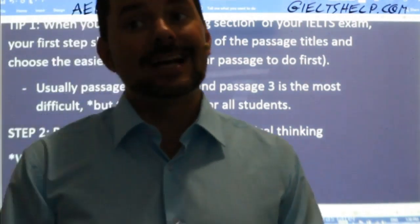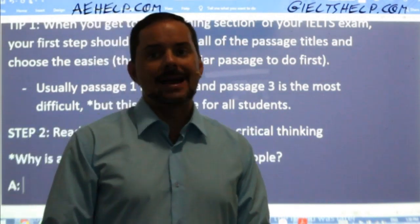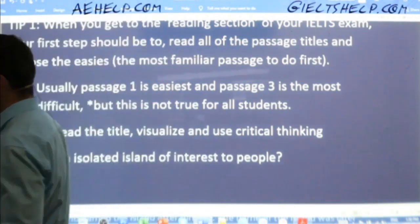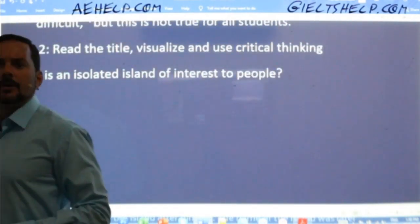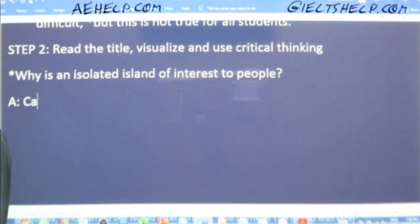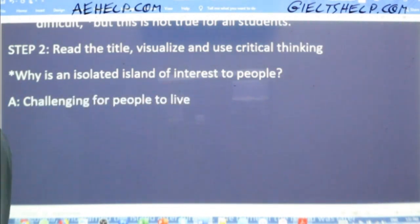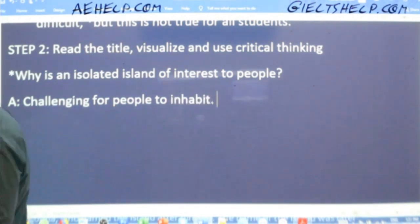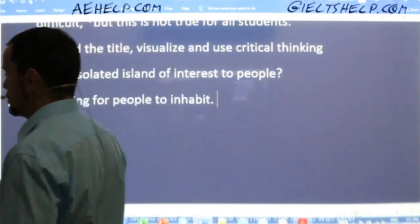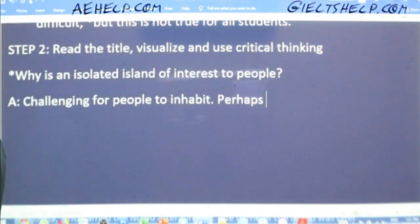Okay, Amarjit, it's an island, so it's not located in the mountains. Yeah. Okay. So Rahul says not comfortable weather for humans to live. Maybe I would simplify that, Rahul, and say challenging for people to live. Or inhabit is a better word for live here, inhabit. So challenging for people to inhabit. Alvina says it's maybe beautiful and attracts tourists. Perhaps very beautiful, thinking of Hawaii, right?